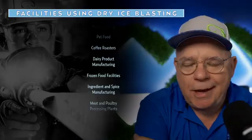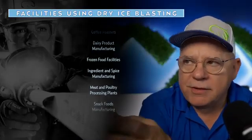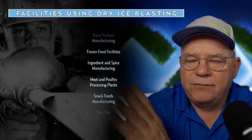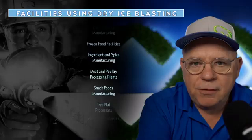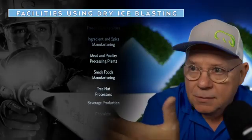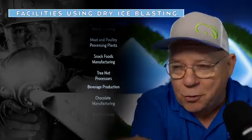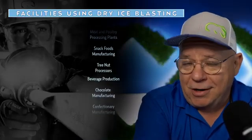Okay, who's using this? Everybody. Pet food people all over this thing. The dairies, frozen food facilities. If you want to go and clean a cold storage, you got to warm it up before you can clean, because you can't take water and hot soapy stuff in there, but you can take dry ice in there and clean.